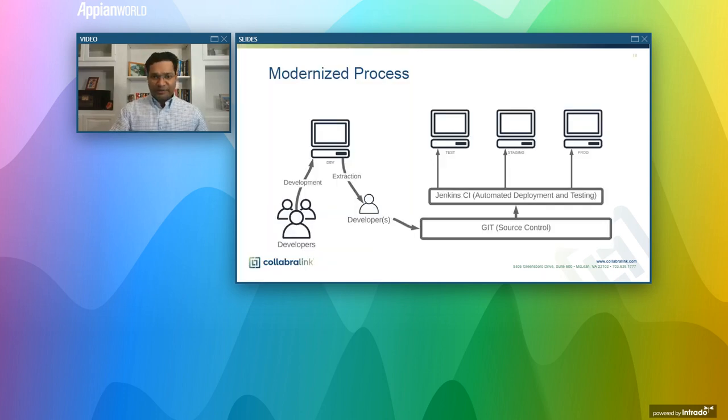Now, our modernized process looks something like this. Developers would interact with the dev servers and would deploy code there. They did test-driven development, and once they verified their code, they would insert it in Git. Now, once it was there in the version control, Jenkins did all the deployments and testing. So there was no human interaction in all other environments.